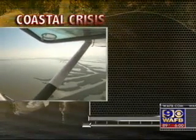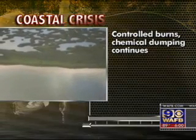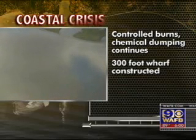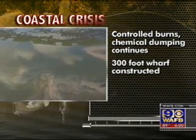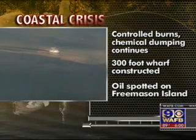A Coast Guard official says good weather in the Gulf of Mexico is allowing crews to continue controlled oil burns. They're also dropping gallons of chemicals on the slick. The National Guard is building a 300-foot temporary wharf at a St. Bernard marina to be used to load booms and supplies onto boats. A patch of oil has made its way to Freemason Island. That's to the west of the Chandeleur Islands, but not far from St. Bernard Parish.